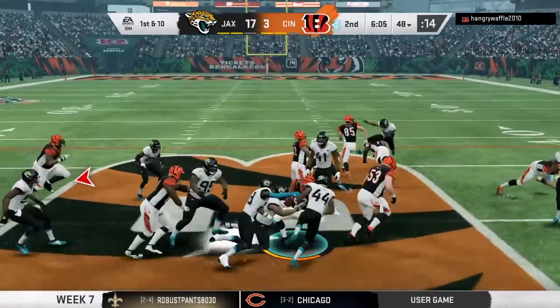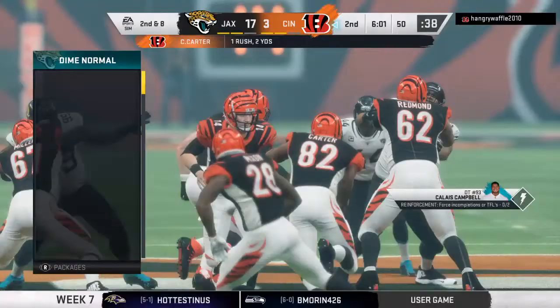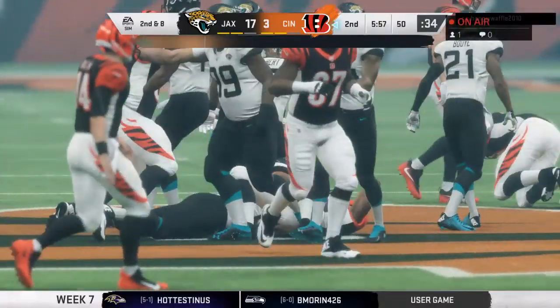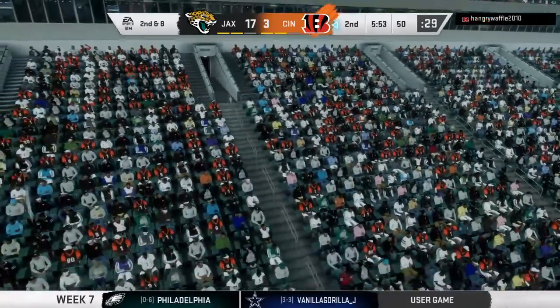Now a first carry for their fullback. And he's down right around midfield after a gain of 2, maybe 3. Well, big man with ball met bigger man on the other side of the line. A really nice play for the defense.